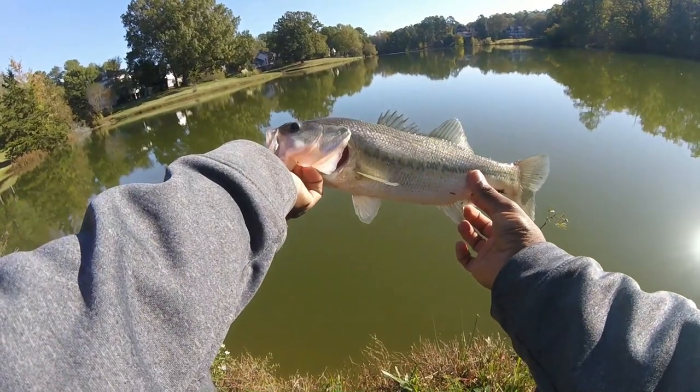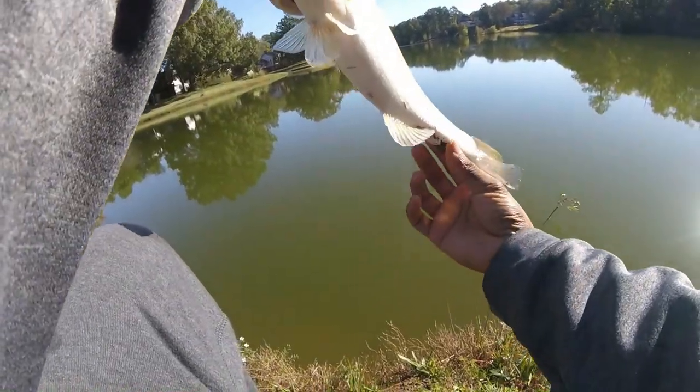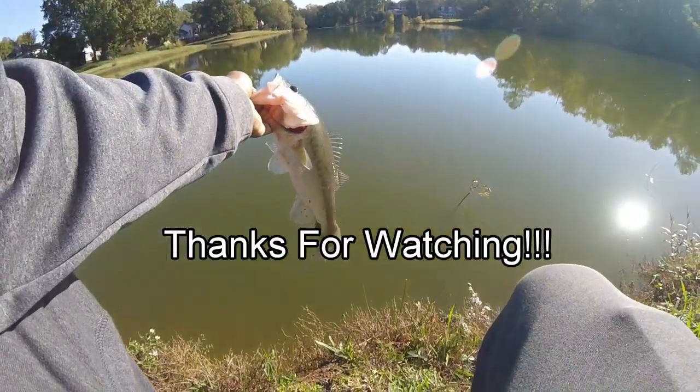All right, guys. Skinny post spawn, as you can tell. Skinny belly there. I don't know if you can see that. But smoked that little swim bait. Let's get him back in.